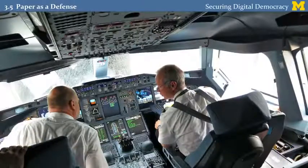So to see why something like this might be the right thing to do, let's look into the cockpit of a modern jetliner. This jet airliner cockpit is largely driven by computer software. Critical things like the navigation system are almost entirely computerized. That's the modern way to do it.